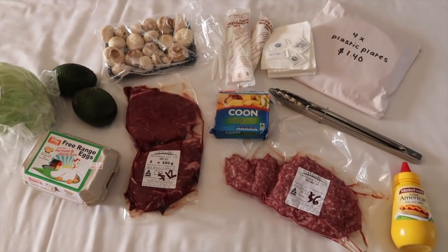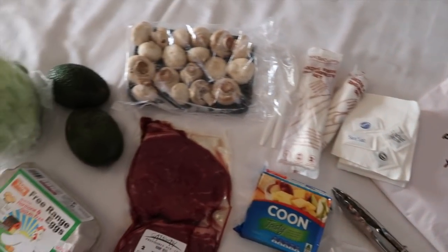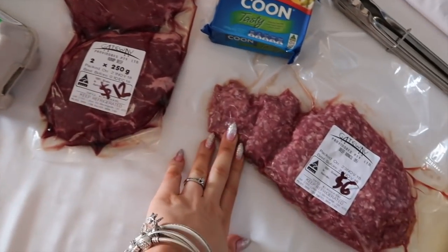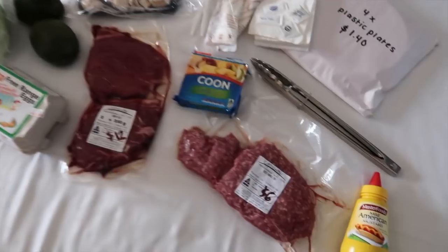So this is our little grocery haul. We got some plates, knives and forks, and some mushrooms, avocado, lettuce, eggs, steak, mince, and cheese with some mustard, and we got some tongs. I'm gonna have a shot of my apple cider vinegar and salt water. Yum. We're going to the barbecue and we're going to the pool. We're going to go look for the barbecue. We couldn't find it. And we're going to wait for the dolphins. We're on a keto holiday! Woo!